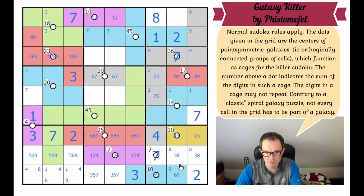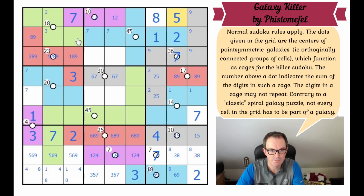6, 9, 3, 8. Where does the 5 go now in this shape? Well, this 5 rules 5 out from those squares. 5 can only go in that position in the box. 5 must be over here now. So 5's in one of those 3 positions. Actually, look, we can rule a 3 out from there.